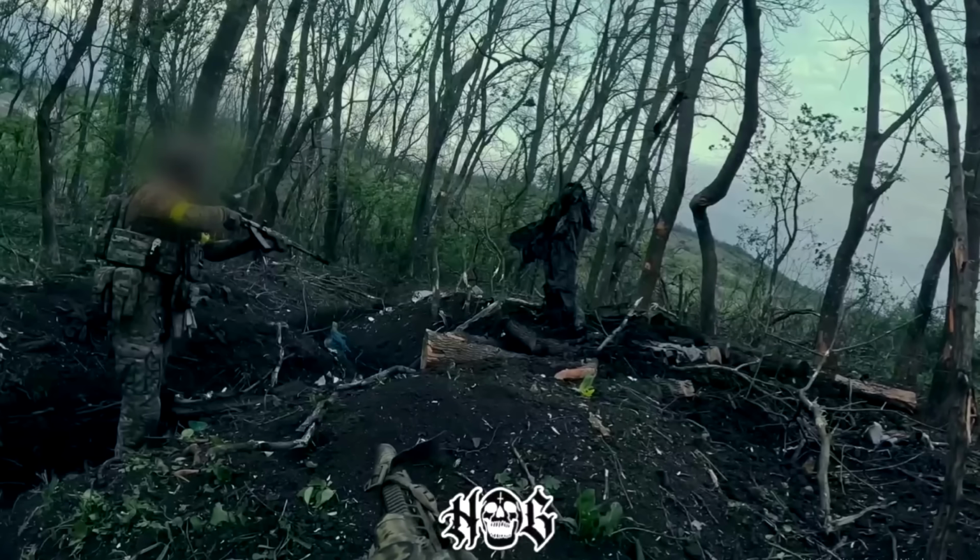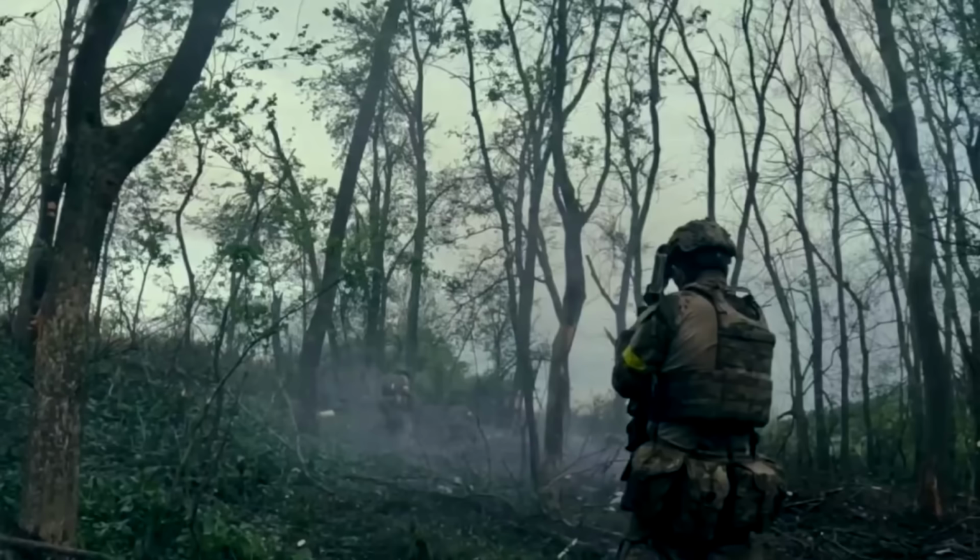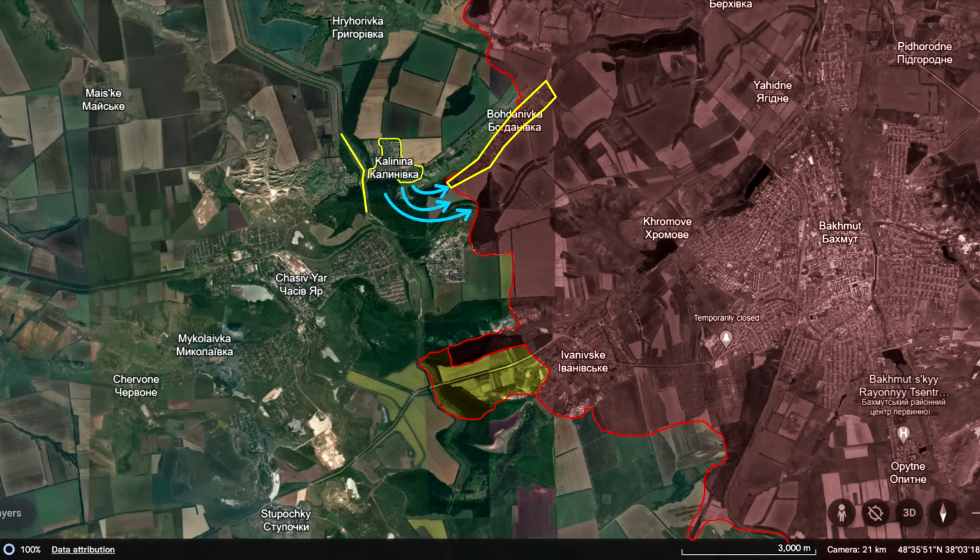Ukrainian fighters used small arms fire and grenades to clear out the dugouts from suppressed Russian fighters. During the cleaning operations, Ukrainian fighters even managed to destroy a few ammunition caches in the dugouts, simultaneously killing additional Russian troops. By the end of their cleaning operations, a single Russian soldier surrendered, likely because no one else survived. As a result of the successful counterattack, Ukrainians managed to enter the southern part of Bohdanivka yet again.